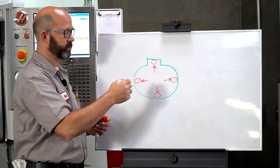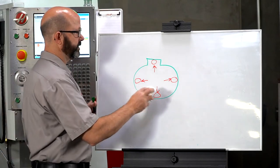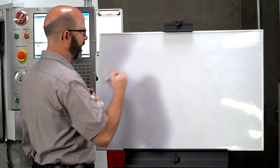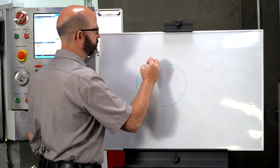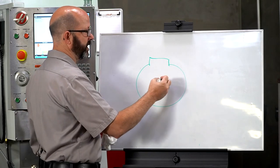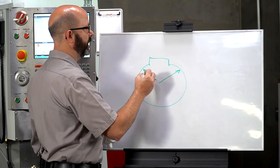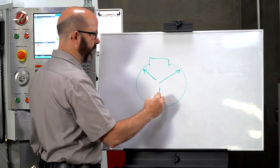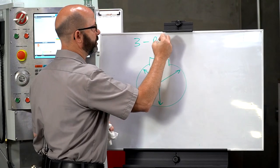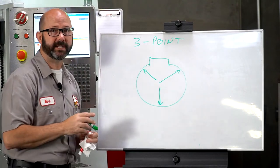How do we avoid this? Well, the quickest way to avoid that is, if you have that same exact situation with a broach, what we'd really wanna do is say, can we come in from this angle right here, and then this angle right here, and then this angle right here, and probe on 3 points. So we've got a 3-point probing cycle. And we can do that, but it takes some doing.